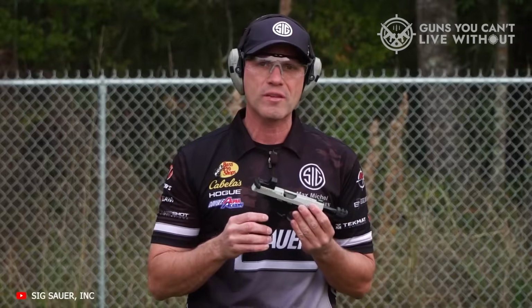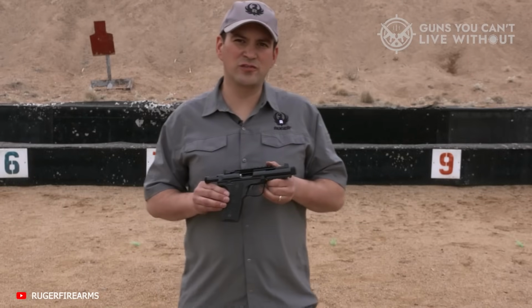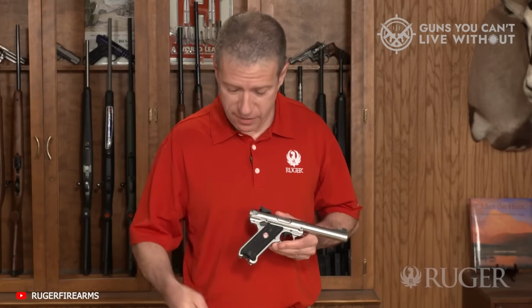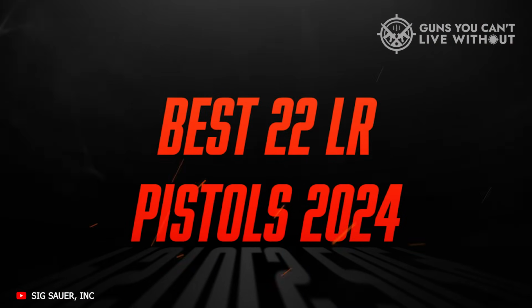But owing to its enduring popularity, there are countless 22 handguns out there on the market. Many of them have been with us for decades, and new models are still released by manufacturers every single year. To help you cut through all of the noise looking for your next rimfire pistol purchase, I'm bringing you a list of the 8 best 22 LR pistols you can get.